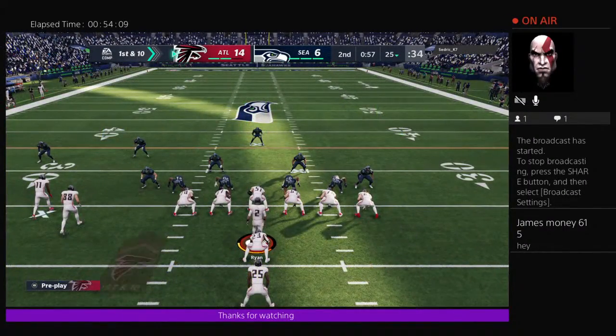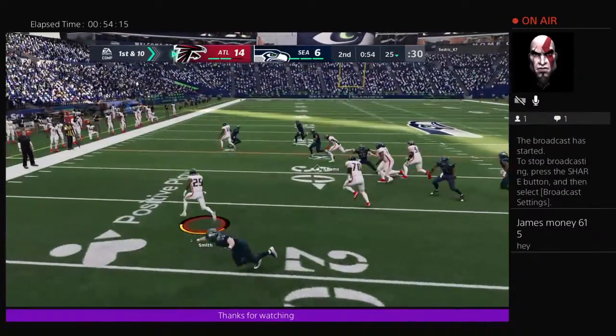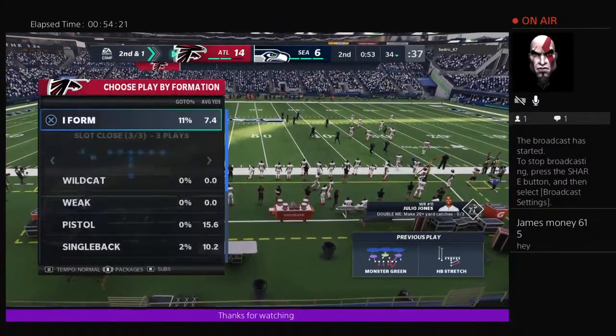About set to begin their next drive. The Falcons offense at the line. You're under a minute to go here in the half. Field position not really in your favor, but still time to try and move the ball and get in field goal range. Yeah, you've got the lead. It's definitely a thought. Let's go ahead and try and increase it.